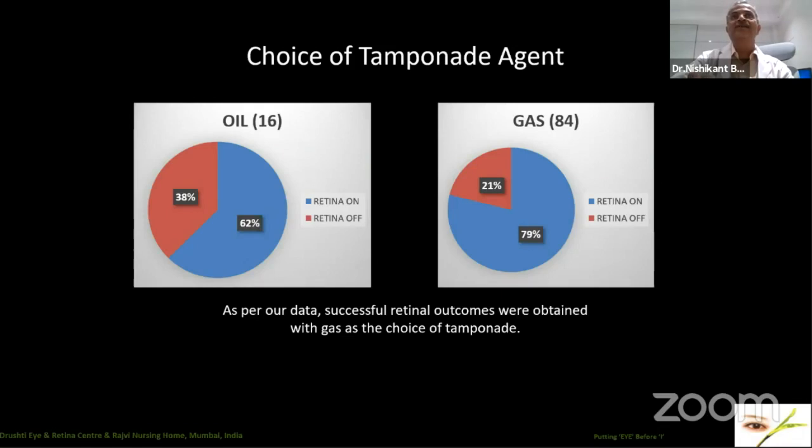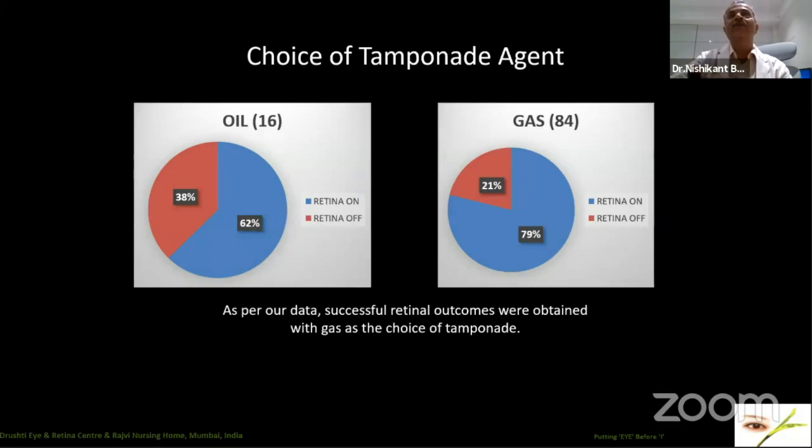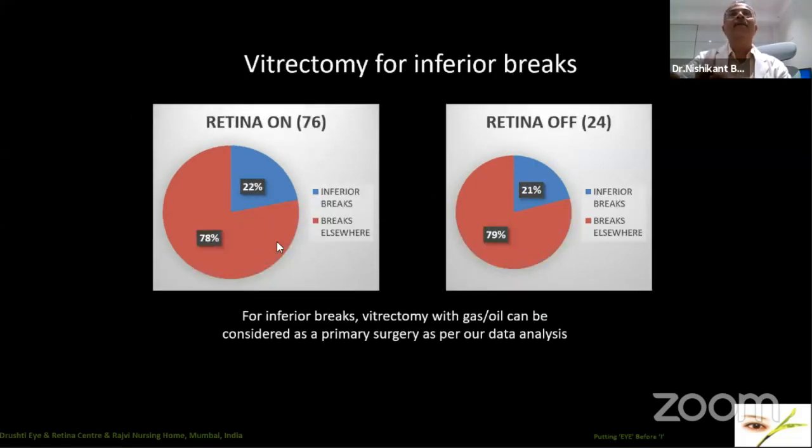Now, these are our results of 3 years. We had 100 consecutive patients, in which gas was used in 84 patients and oil was used in only 16 patients. We had a success rate of 80% with gas, whereas the success rate was 62% with oil. So we had a higher success rate with gas, and I believe this is because of the better tamponade effect of gas compared to oil.